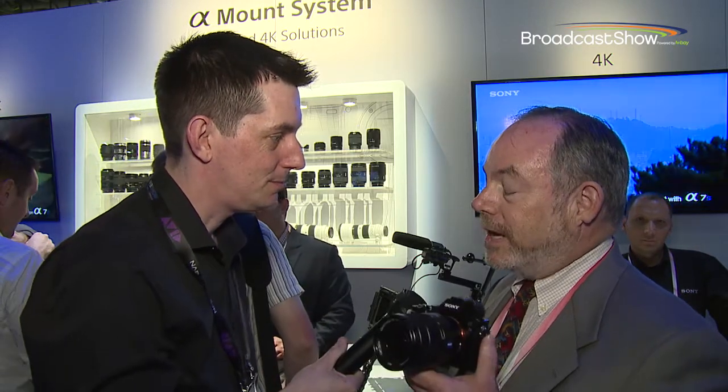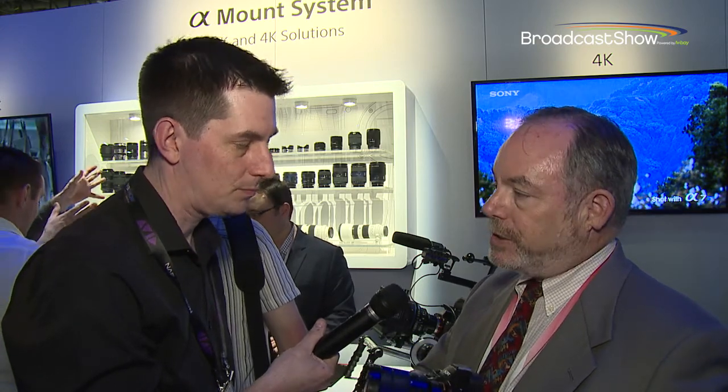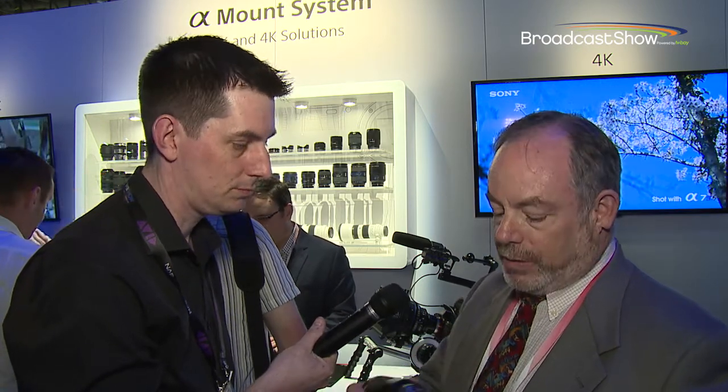Well, John, this is the Alpha 7S. This is our latest addition to our Alpha 7 series. It's a full-frame, compact, interchangeable lens camera, lightest and smallest interchangeable lens camera with a full-frame sensor. What's different about the Alpha 7S from the 7 and the 7R that it joins is we use a 12-megapixel full-frame sensor, which is optimized for sensitivity and dynamic range capture.